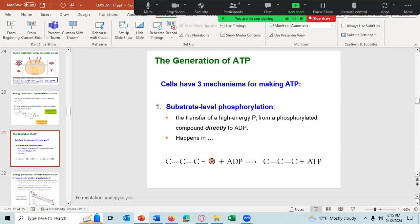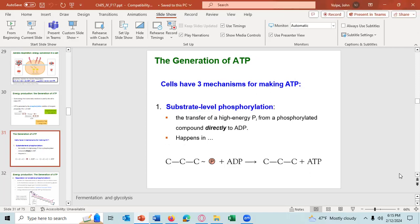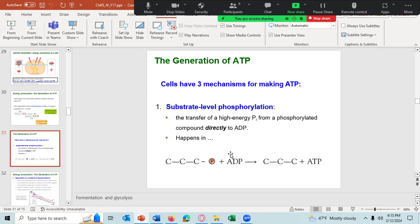Cells have 3 mechanisms for making ATP. The first is substrate level phosphorylation. This is where you transfer a phosphate group from some phosphorylated molecule, abbreviated CCC with a phosphate group attached to it. You can break that phosphate off and add it directly to ADP, and then you get ATP and the 3-carbon molecule without the phosphate.